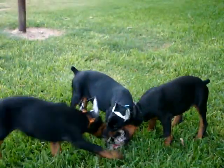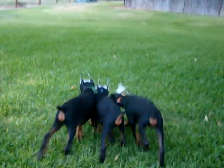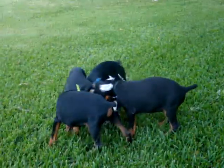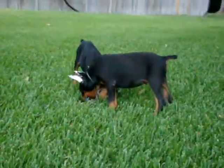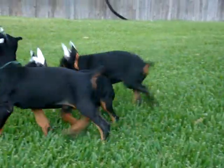A little blue ribbon male. He's also a nice conformation candidate. He's a little shorter backed, which is really nice to have a short back in the ring. He's got a nice strong body on him. They're all in a group, but I'm trying to pick out that blue collar male here. There he is. Again, the green collar to me is the pick male right now for conformation.